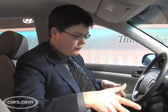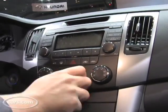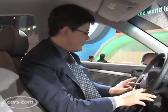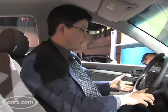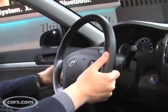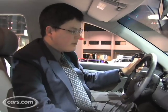Now, this is a base model Sonata GLS, and actually there's a few features that are missing and they really stand out here. The manual climate controls seem pretty high quality, but you'll notice, like on a lot of Hyundais, the steering wheel controls, or where they used to be, just have blank buttons here, and the steering wheel tilts, but it actually doesn't telescope. Most family cars have a telescoping steering wheel in the base model at least.